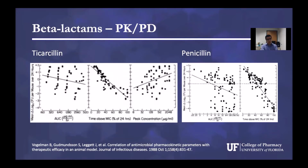And as I said, this has been proven preclinically that beta-lactams are time-dependent killing agents. As you can see, the change in colony-forming units is on the y-axis, and the x-axis is the PKPD parameters, and the best descriptor of this relationship was the time above the MIC.